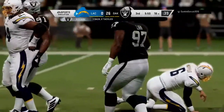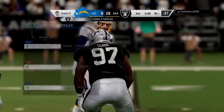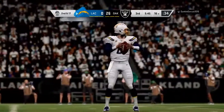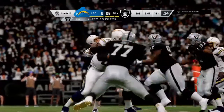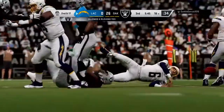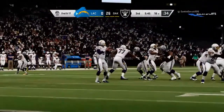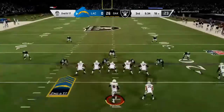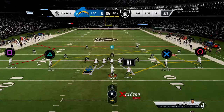Nowhere to escape, and he goes down. Kenny Clark makes that now 8 sacks for him on the season. Great job defensively. I think he was trying to go through his progressions, find someone to get rid of the football. Before he knew it, he was on his back. So that just brings us right back to what you said in the beginning. A great job defensively. Nowhere to go with the football. That led to the sack.